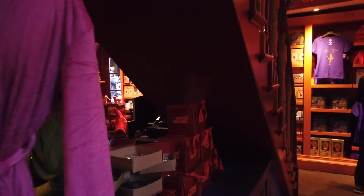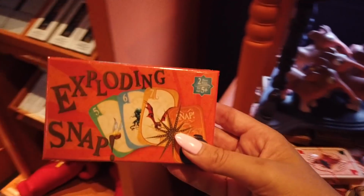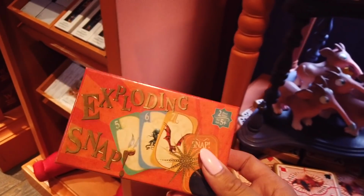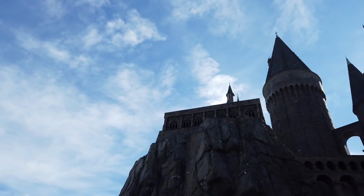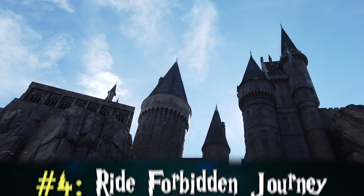Also, just wanted to highlight, this is one of my favorite souvenirs I've ever gotten in the wizarding world. It's Exploding Snap. It's a card game, and they play it a lot in the books. I assume when the wizards play it, things actually explode. I haven't had that be the case in my house yet, but I love card games, and so this was a really fun take-home.